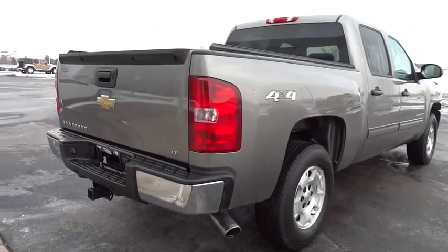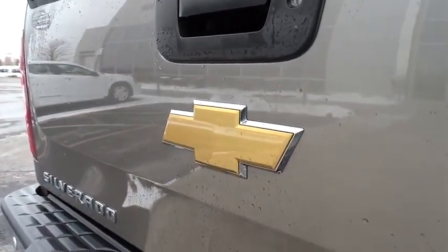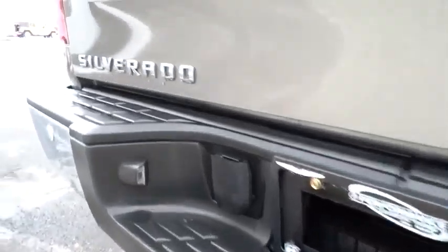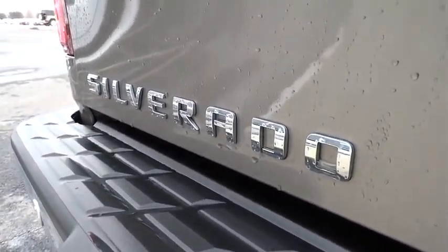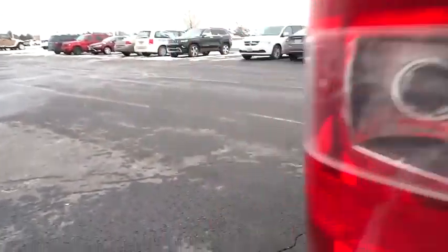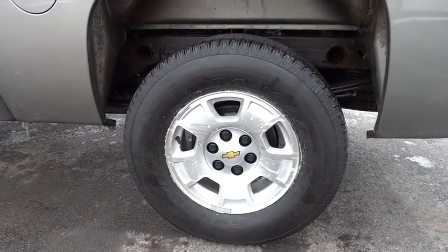conditioning, front center armrest, AM/FM CD MP3 radio, universal garage door opener, trip computer, CD player, electronic stability control, security system, compass, power windows, dual zone climate control, remote keyless entry, panic alarm, Sirius satellite radio, overhead console.